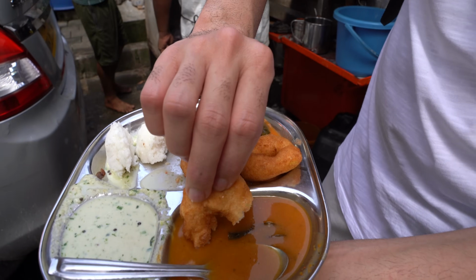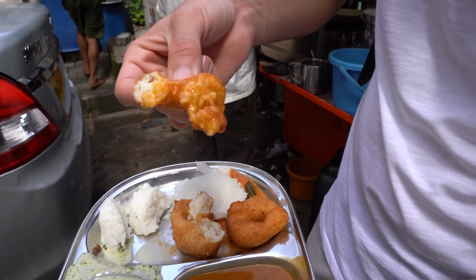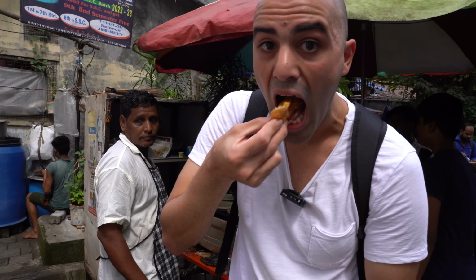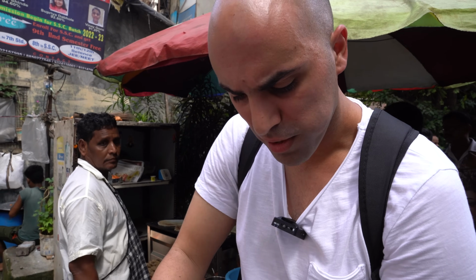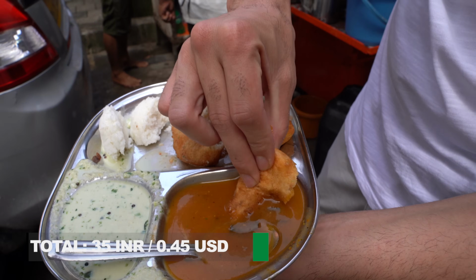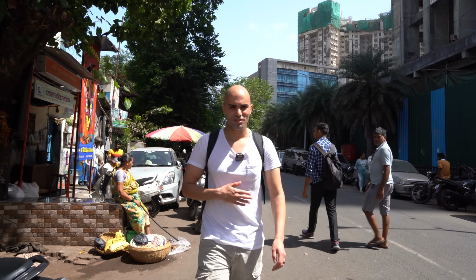Let's dip it into the sambar. Oh, et voila. Mmm. The sambar is very light. I think it's made with curry leaves, lentils, tomatoes. Very good breakfast, hearty. After this very nice breakfast, now we're going to take a taxi to our next destination. We're gonna have a massive thali feast. And yeah.